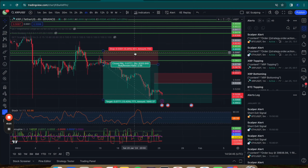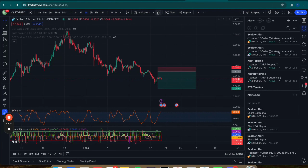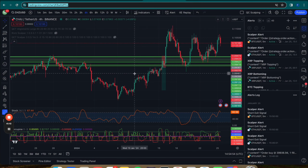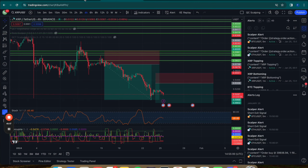XRP didn't hit our entry here. Chiliz actually flew past our entry, and FTM didn't hit our entry. So Chiliz could have been the short to the other side, really, but this is literally what happens. It's just part of the strategy.